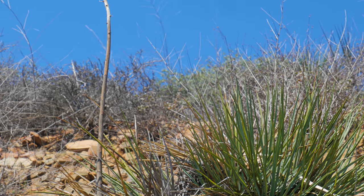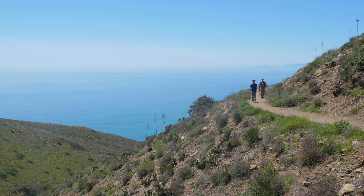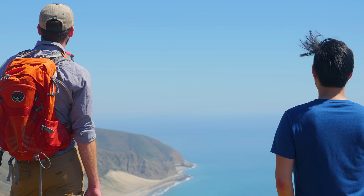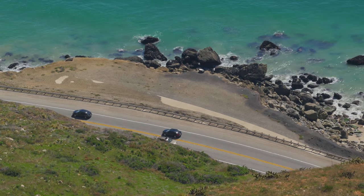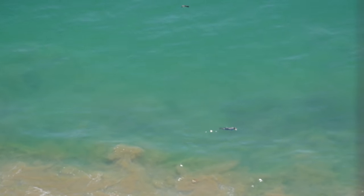And in other areas, tall yucca stalks jutted out from the hillsides. Soon enough, we couldn't ignore the beauty of the cliffs and followed an outlet to see the coast. Below, we saw caravans of people on the beach, crashing waves, and cars cruising along the iconic Highway 1. But the real treat was spotting some cheerful seals in the ocean below.